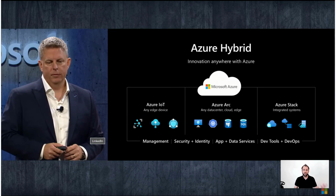Now, again, we have a big portfolio there. We have Azure IoT with a lot of different services there to manage our IoT or your IoT infrastructure. We also have our Azure Stack family with Azure Stack Hub, Azure Stack Edge, and Azure Stack HCI for your virtual infrastructure, as well as bringing Azure services wherever you need them and run AI at the edge.